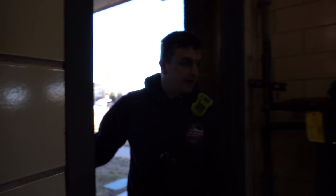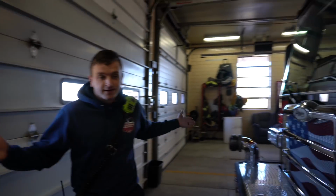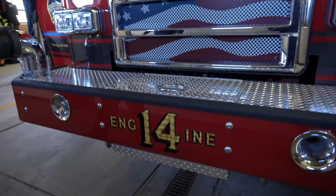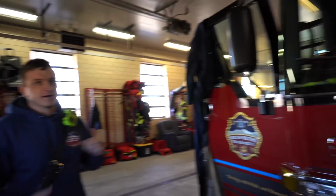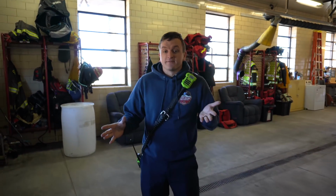All right, and into our bays here. Our bay obviously houses our engine that we respond in. As Lieutenant said, it's a 2017 Pierce. We have a capability of having 5 firefighters on here. It comfortably seats 4. And that's with air packs and everything we would need to fight a fire.